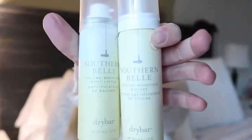So the next thing that I have in here, I'll show you them as a pair because I did buy them as a pair, and these are the travel size versions. I do have the full size version. I have a lot of stuff in here that's travel size because I don't want to bring the big ones when I'm traveling, and these are great too. I don't know if you can bring these on an airplane, but they are less than 3 ounces. So if you can bring aerosol, I don't know if they're aerosols or not, but you can technically bring these on an airplane. But these are the Drybar Southern Belle Volume Boosting Root Lifter and Mousse. One of each. So that's what they look like.